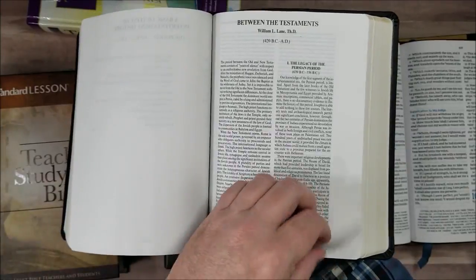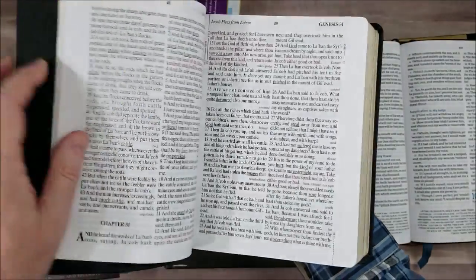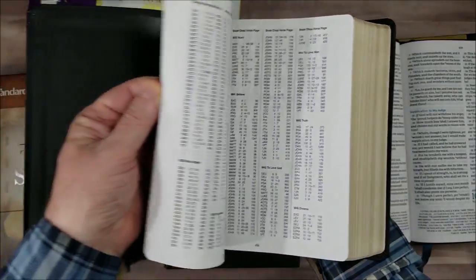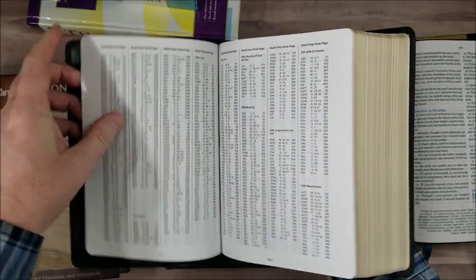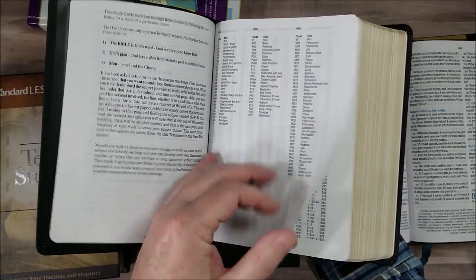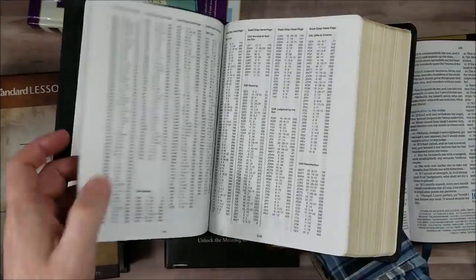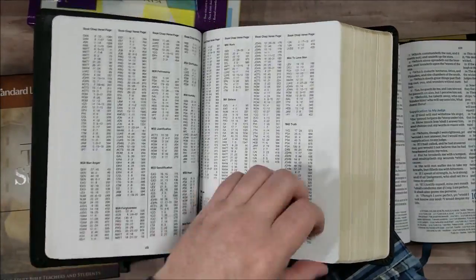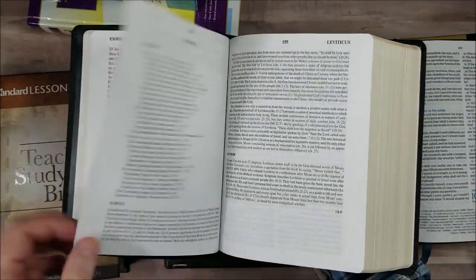Between the Testaments, a lot of good information there. Then in the front is the topical index, and you can add your own. And you can actually create your own topical index and send it to them. And if they like it, they might include it in the next version of this Bible. So I find that interesting, and I do like this a lot. Chain reference, I like it a lot. So that's a good one. I could use this as my preaching Bible.